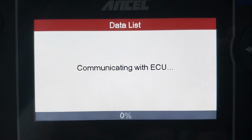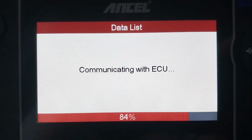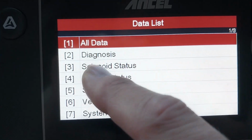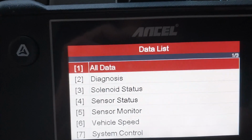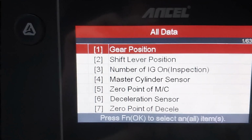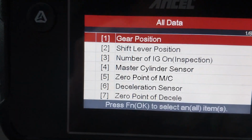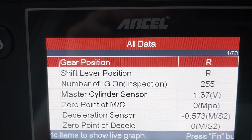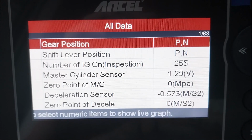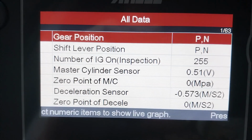Actually, I tried this data list earlier, and every time it goes to the same data list, which shows the same data, diagnosis, solenoid status, and so on. It's all the same items. Now let's go to the all data. Gear position. Why do I need to know this gear position? I can see what the gear position is. It's on park right now. Okay, whatever. Let's look at this gear position. Park, neutral. I set it right now on reverse and it shows reverse. If I set it to neutral, it wouldn't show neutral. It shows nothing. Let's just scroll down in this menu.